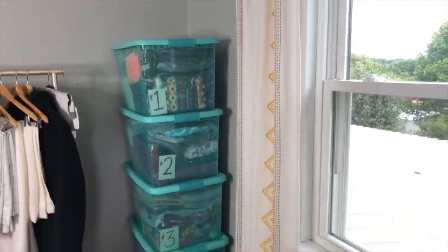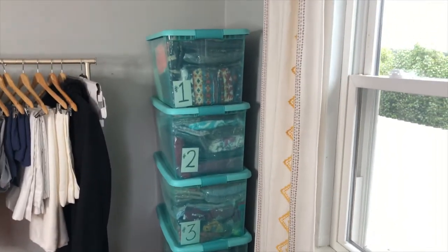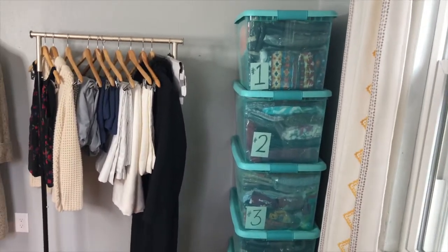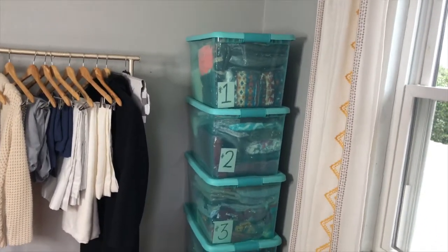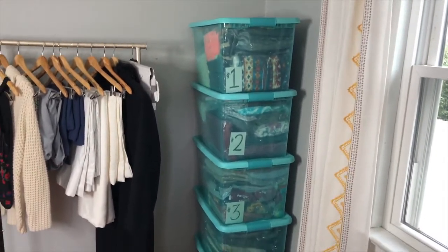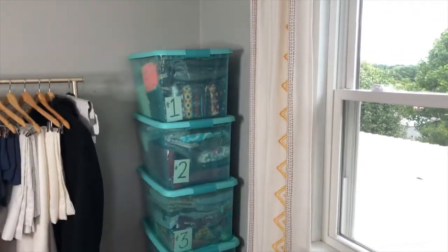I do not have enough storage in my closet, which we'll get to and you will see. But this is where I keep some of my extra storage. I just made sure that all of my totes were the same color to try to make it look uniform. The color does somewhat coordinate with everything in my room. I do not have the luxury of buying just whatever tote I want because I'm being very conscious about price. So this was the closest I could get. And as you can see, I put some big numbers on it. That's just to help me know on my handy dandy inventory spreadsheet what bin everything's in.